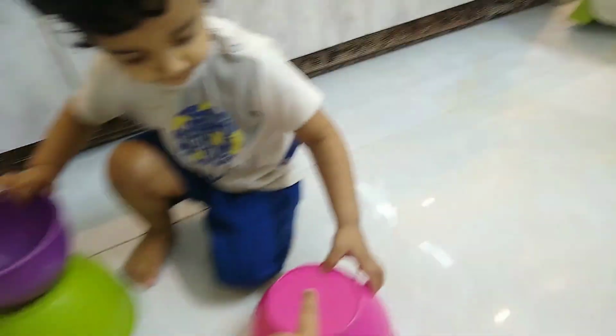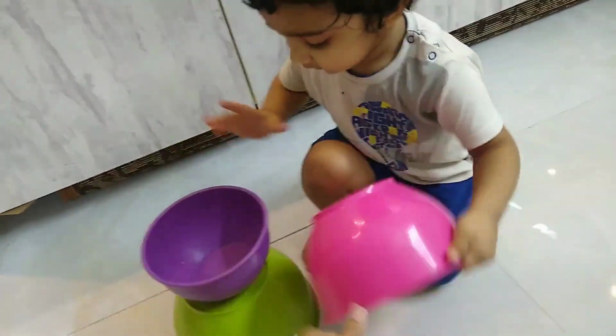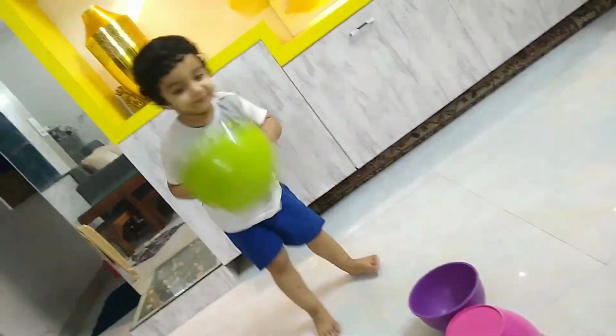Miggy, which color is this? Pink color. Very good. And which color is this? Green color. Very good. And which color is this? Purple color. Wow. Very good. At this age, your toddler will love vibrant colors, and by now they can probably name a few.